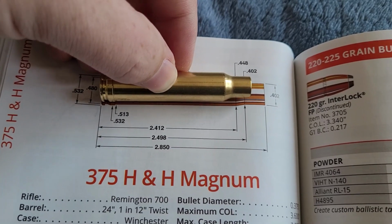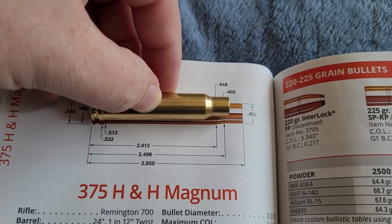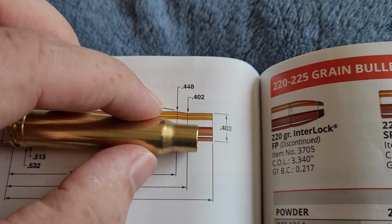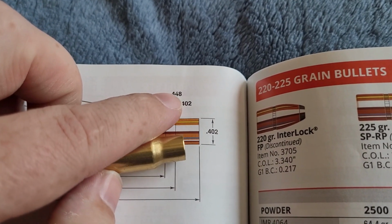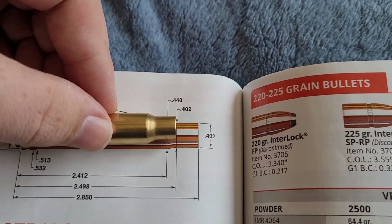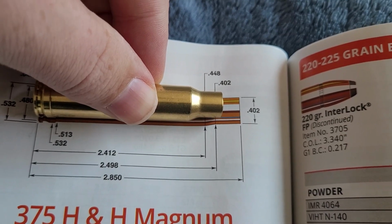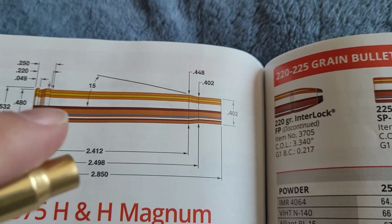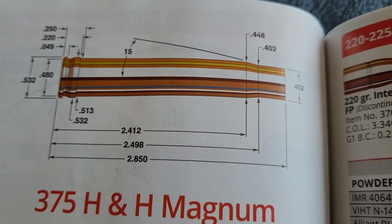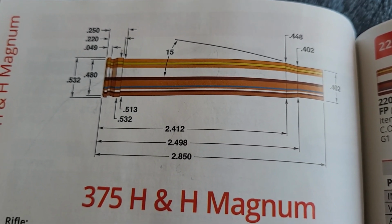Okay, so the 338 basically has the same type of case head. And at the bottom of the case, it has the same diameter. However, one of the differences, the 338 Win Mag is not as tapered. For example, at the shoulder, this one measures 0.448. The 338 Win Mag is 0.491. And then the big difference is that the 338 Win Mag is only 2.5 inches long, while the 375 is 2.850. So it has a Magnum length action, like most of the Weatherbys do, and it provides power that basically can kill any animal on this planet.